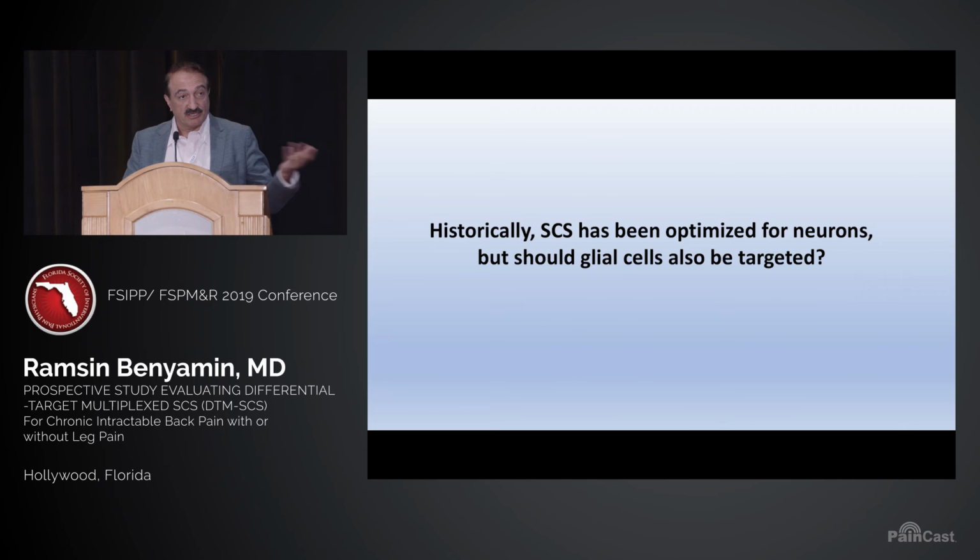Now, translating all this into clinical science was a challenge, and it was a question we wanted to answer. This is a clinical study done in humans, based on years of basic science research conducted in cell cultures, small animals, and large animals. That was the background for this acute feasibility study whose results I'm going to share with you. So the million-dollar question is: if spinal cord stimulation signals can reach the glial cells, and glial cells are more abundant than neurons, should we be targeting the glial cells? Should we be a little more specific and move away from this 55-year-old theory?